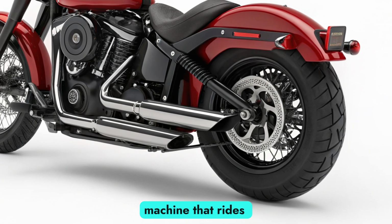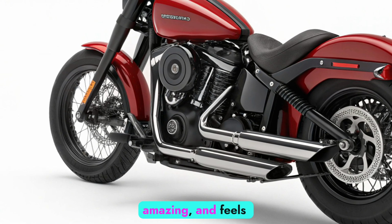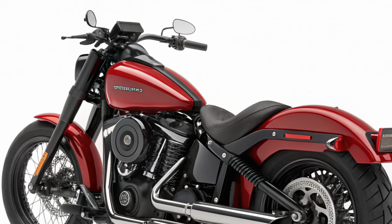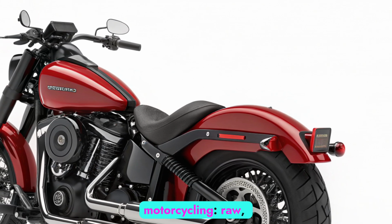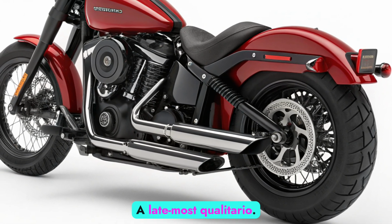If you're looking for a machine that rides hard, looks fierce, sounds amazing, and feels like no other, the Model R is calling your name. This is the future of American motorcycling. Raw, refined, and ready.